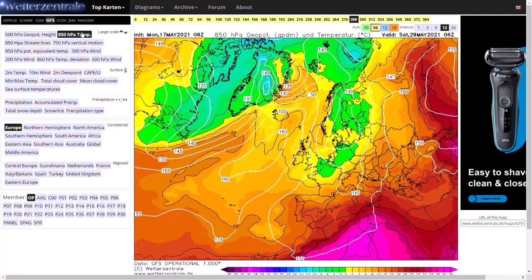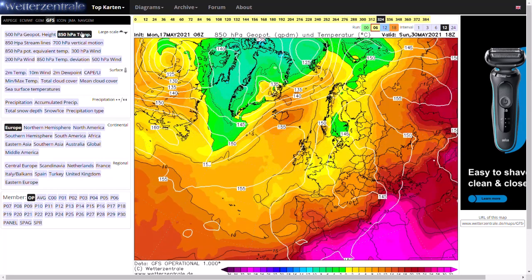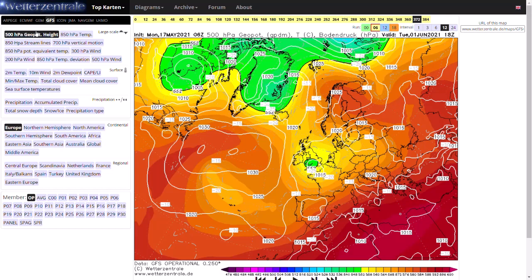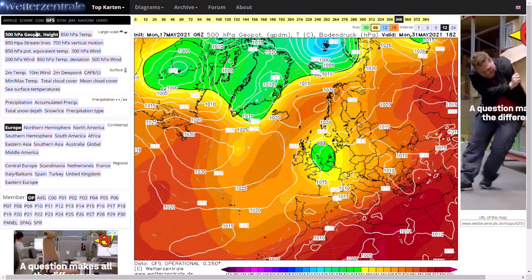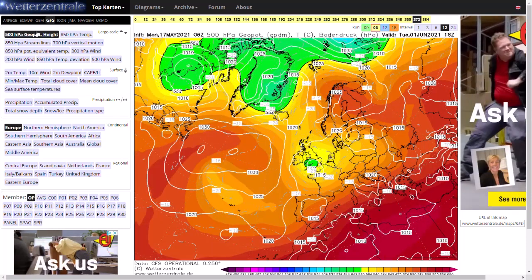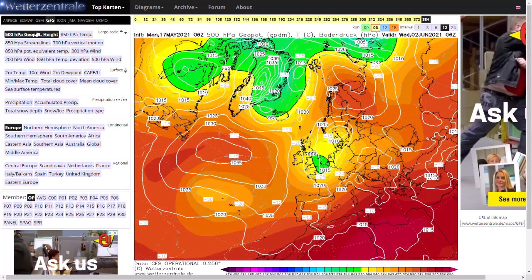I'll quickly go to 384 hours just so you can see roughly what we're looking at. Again, high pressure quite dominated, but we've still got low pressure out over the continent and little cut-off lows, which could give enhanced precipitation, heavy showers, convective showers, and even a few thunderstorms with that. So although high pressure dominated, there still could be some showers around.